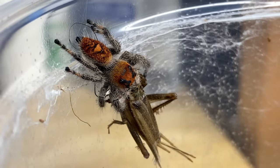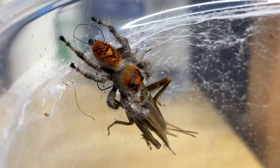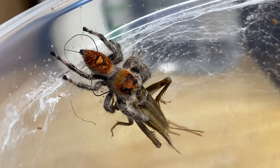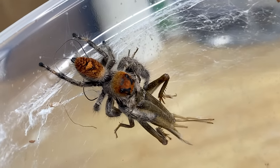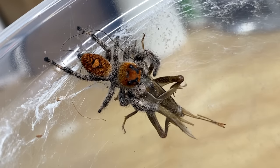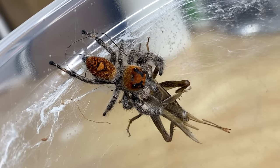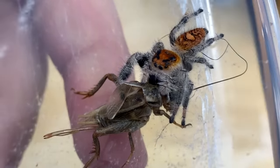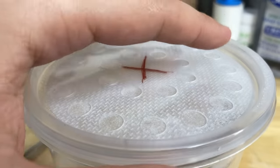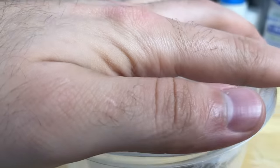The white little dots on the cricket are just a bit of calcium. I used the container I was feeding fruit flies to my dart frogs in. That's all that is. I'm just going to reposition herself on the cricket a bit. All right, perfect. There you go, girl.